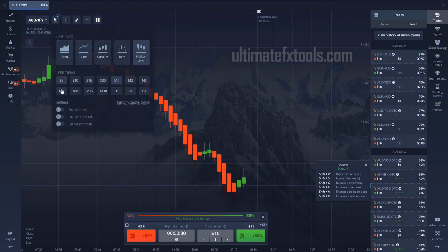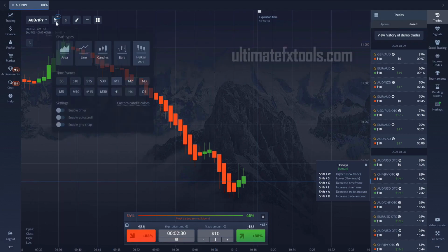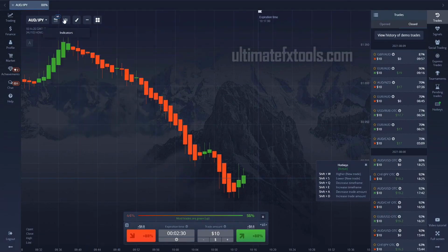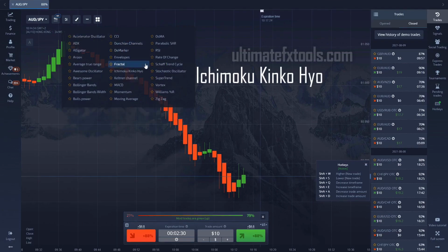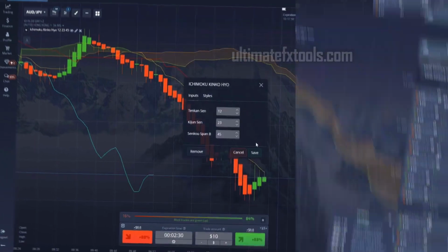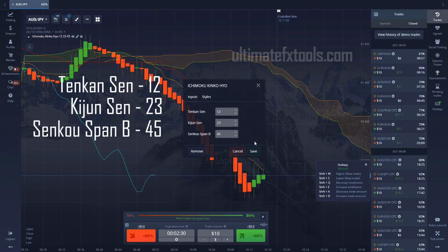To begin, we will change our time frame to 1 minute, as this will allow for a more detailed analysis in our trading method. Using the Heiken Ashi indicator for more accurate charting and to give confidence in our trading decisions is also advisable. Additionally, we will insert the Ichimoku Kinko Hyo indicator, which will help us identify good trading opportunities. We will set our Tenkan-sen to 12, Kijun-sen to 23, and Senkou Span B to 45.